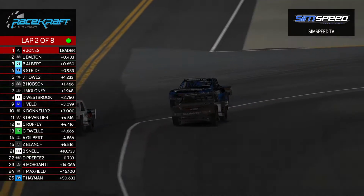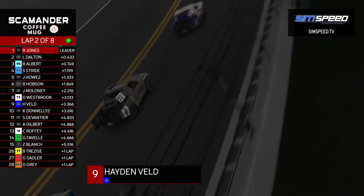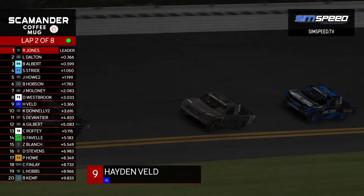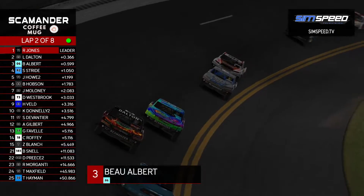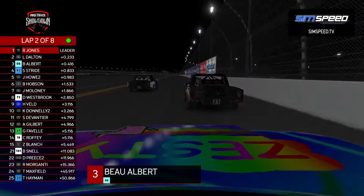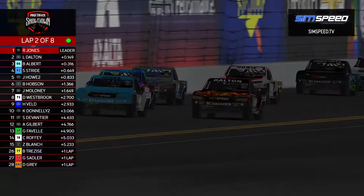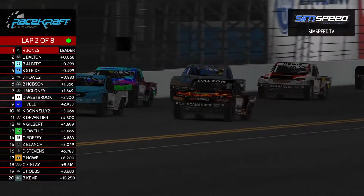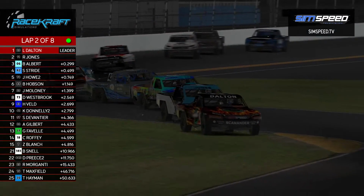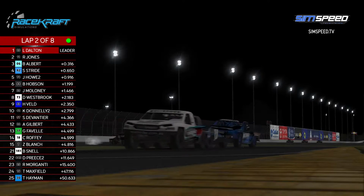Have a look at the sliding there from Cade Donnelly, who's found himself in the midst of all of this. Hayden Veld right in the middle of it here, and Hayden already turned 1 truck over tonight. He won't want to do it again. Bo Albert sitting in the draft here of the top 2, and Ryan Jones at the disadvantage here, getting out of the throttle as Lockie Dalton switches to the inside. And a bit later on the brakes there for the number 23, but that's a bit too late. He's overshot the bus stop chicane as they all jostle behind.